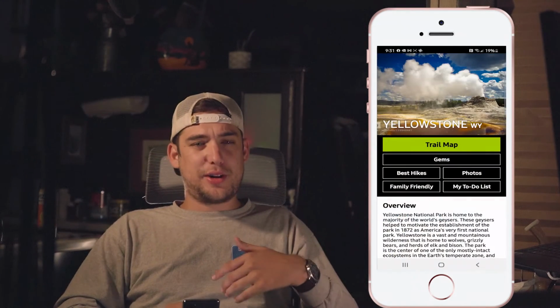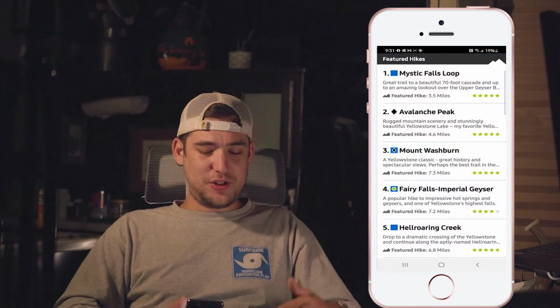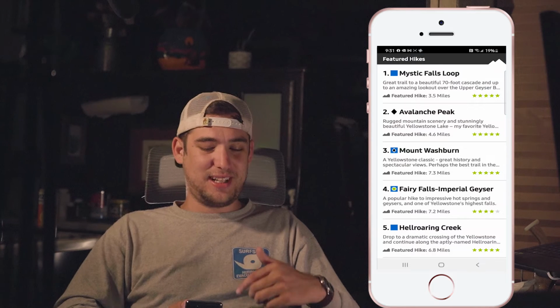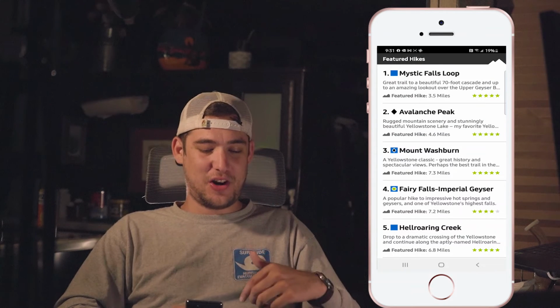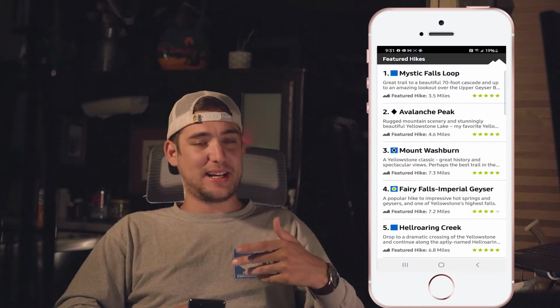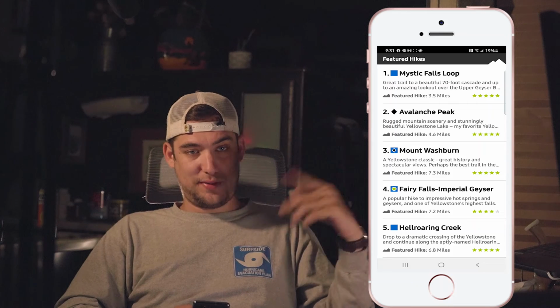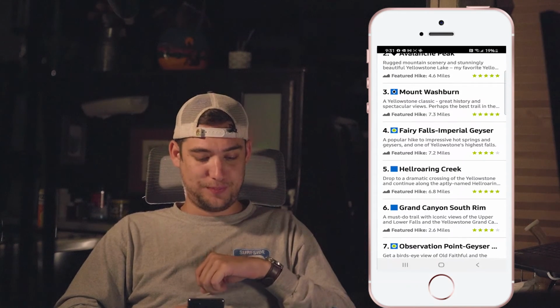So you already looked at the trail maps, you got an idea of what hikes you want to take. If you go to the featured hikes, it'll show you the different levels of hikes, how long the hikes are, and a little description of the hike as well as a rating of the hike in stars from 1 to 5. So that's pretty cool.